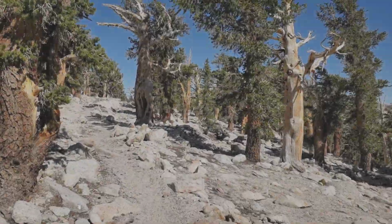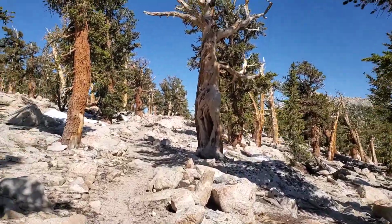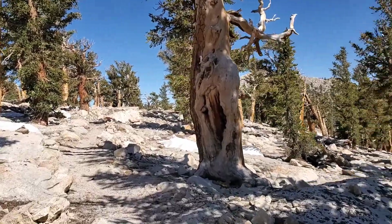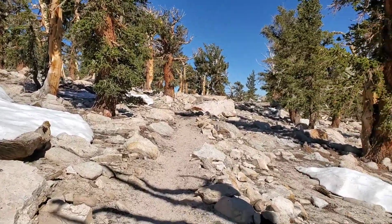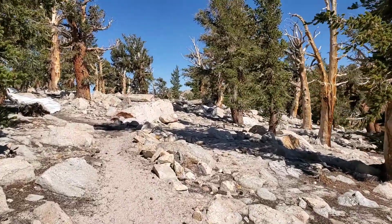Otherwise, I'm cruising down the John Muir Trail, the Pacific Crest Trail. They merge together through here, I believe. And I'm just heading for Cottonwood Pass. It's less than a half mile up the road. So I'll report in whenever I see something interesting. Have a nice one. All right, greetings. I'm probably 100 yards from Cottonwood Pass. I can actually see it.